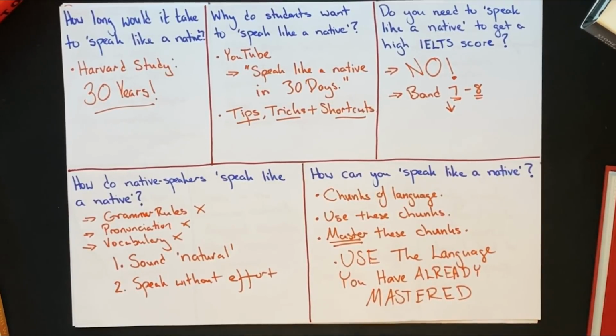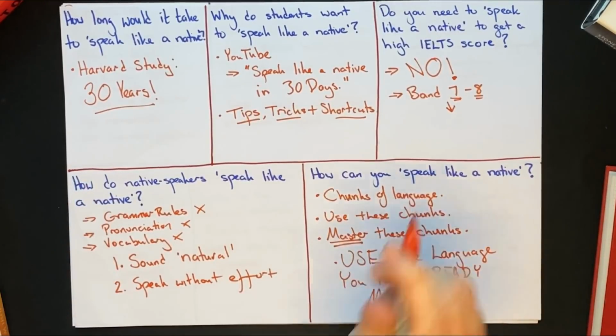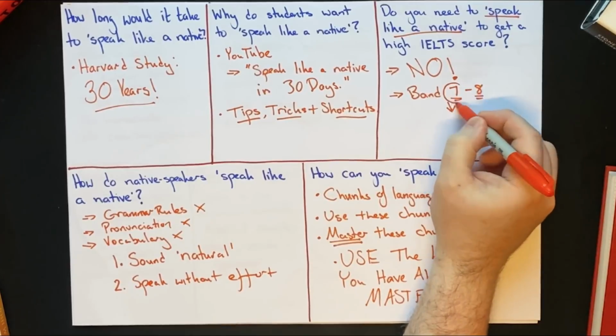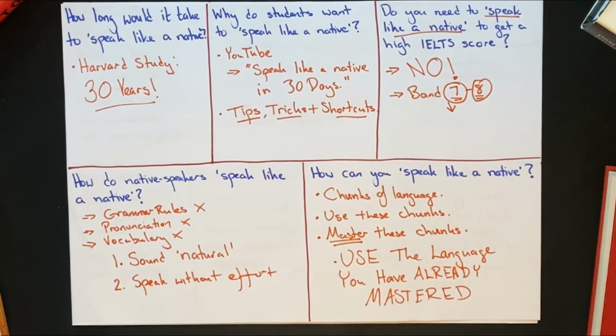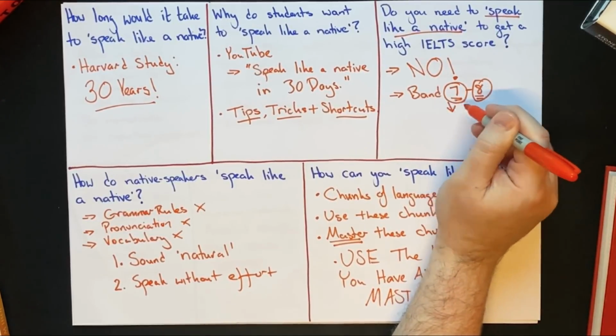But on test day, if you want to sound more fluent, sound more like a native English speaker, what you should do is use the language you have already mastered, that you feel comfortable using, that you don't even have to think about, just like when you're using your native language. You will never sound like a native English speaker. Probably never. But your goal is not to sound like a native English speaker. Your goal is probably to get a band 7 or a band 8. In order to do that, use the language you've already mastered. Keep it simple. If you do that, you are dramatically increasing your chances of achieving your goal, which is to get a band 7 or a band 8.